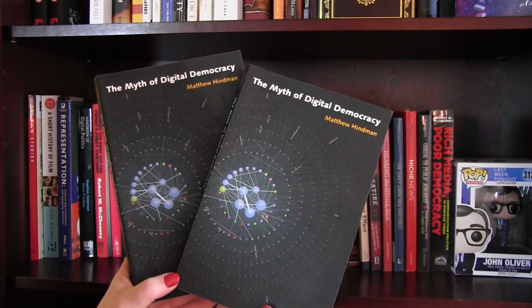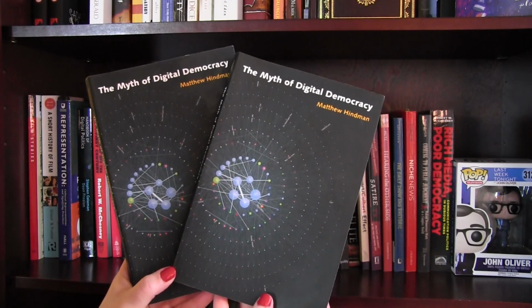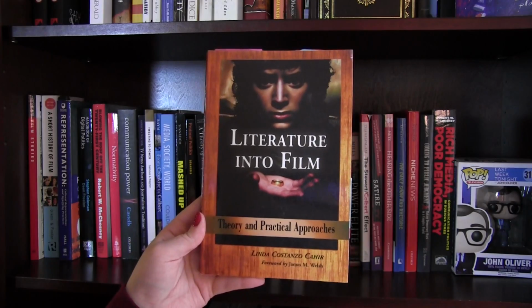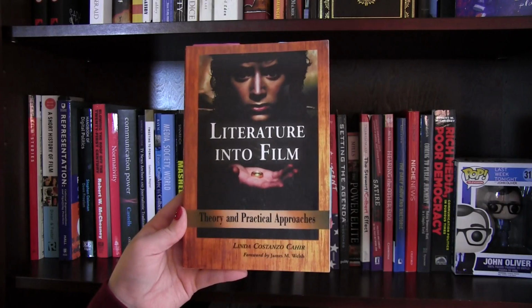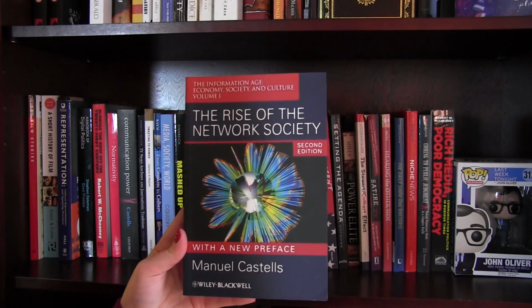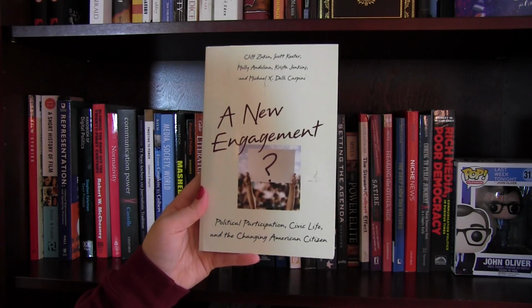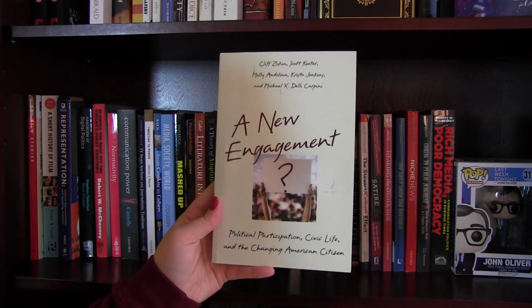Two editions of The Myth of Digital Democracy by Matthew Hindman. Digital Disconnect: How Capitalism is Turning the Internet Against Democracy. Literature into Film: Theory and Practical Approaches by Linda Costanzo Cahir. The Rise of the Network Society by Manuel Castells. A New Engagement? Political Participation, Civic Life, and the Changing American Citizen.